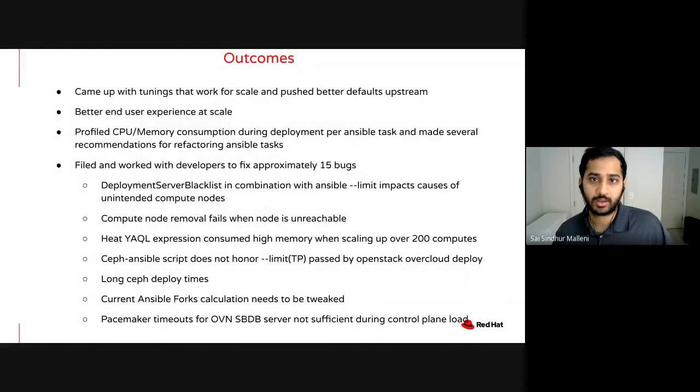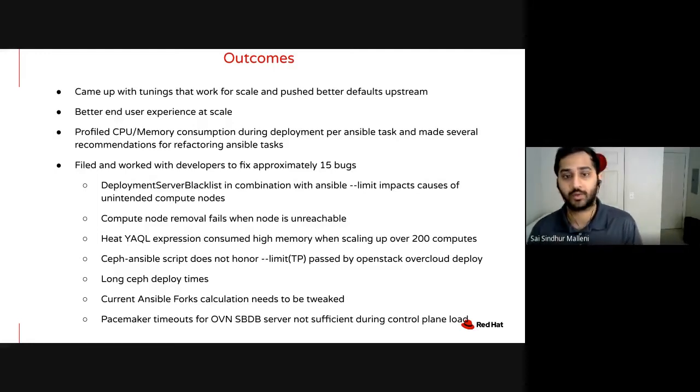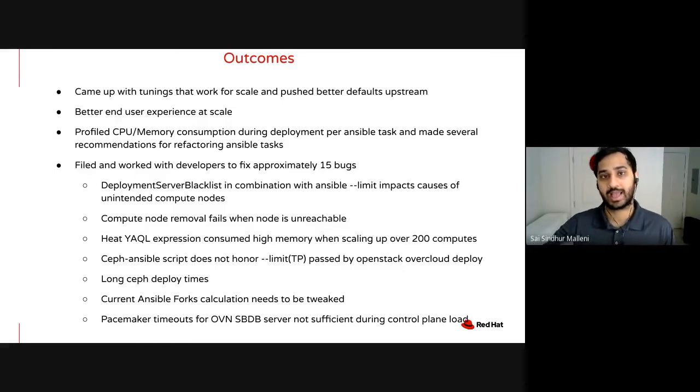So coming to the outcomes of this scale testing, like any scale testing activity, we want to identify issues before customers run into them and fix these issues. So we came up with bugs that identified issues, and we also came up with tunings that work for scale. In cases where it made sense, we actually pushed these tunings as defaults upstream, so you get this out of the box for free, without any performance engineering voodoo.